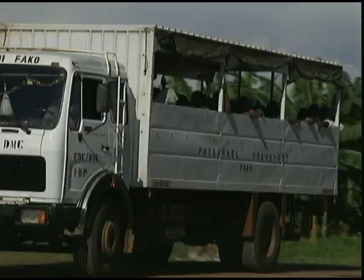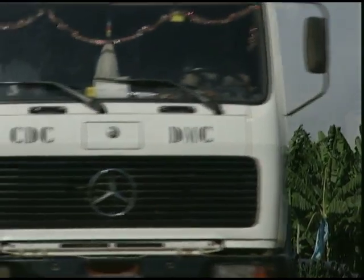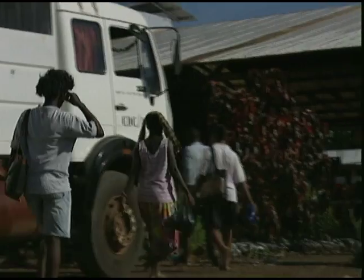Another improvement of which the plantation is proud is the introduction of a new bus service for their workers. Sometimes they had to wait for long hours where they could not have even a seat, where they could not have a place to hang. So with the new transportation system now, for the project workers, it's a great improvement.